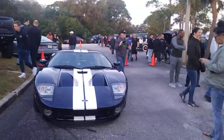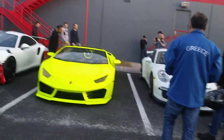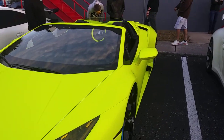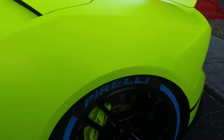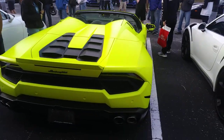Just insane. Meanwhile, Ford GT, and those of you with sensitive eyes, look away. Look at this Huracan. This is insane. It doesn't even show up how bright this thing is. It's even got a Lamborghini badge, just like the Ferraris. Look at the wheels. Pirelli wheels in the back. Yeah, Savage Bull, says the plate. Savage Bull indeed.